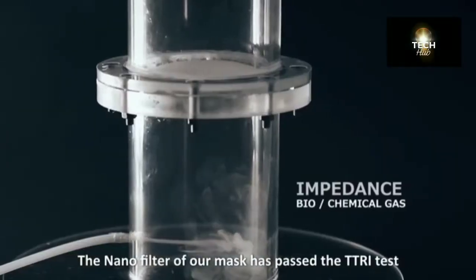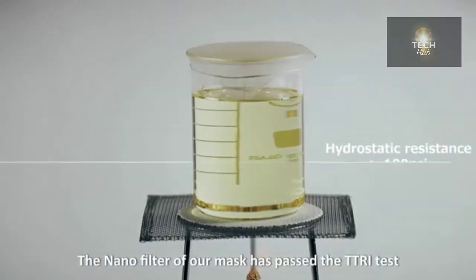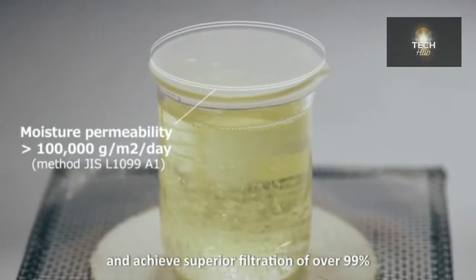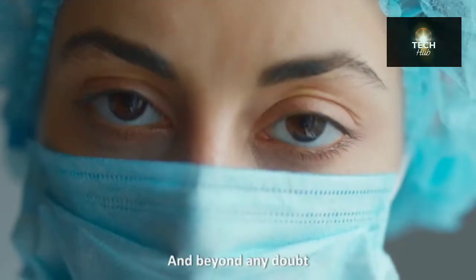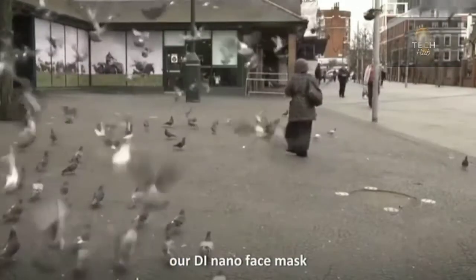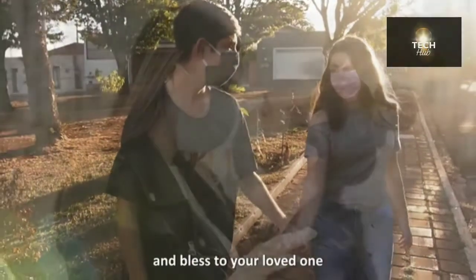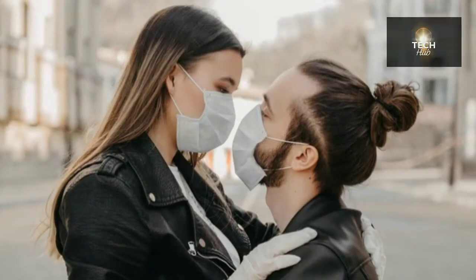The nanofilter of our mask has passed the TTRI test and achieved superior filtration of over 99%. And beyond any doubt, our DI Nano face mask is the best gift, protection, and blessing to your loved one.